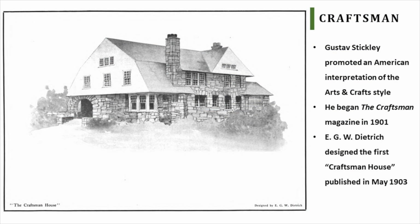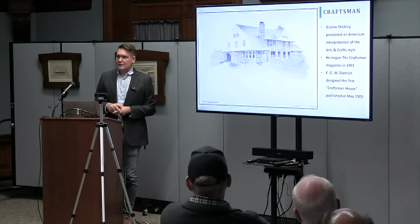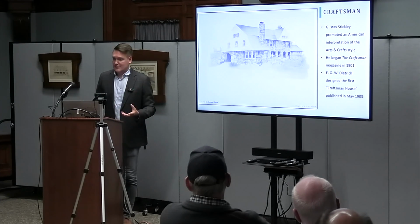So Dietrich worked with Gustav Stickley on designing a house together in 1903. And this was a unique relationship because Dietrich, of course, had this background in his architectural design, and as his style was moving and he sort of entered into the arts and crafts style, it really was where we start to get sort of this more what we call today the craftsman style.